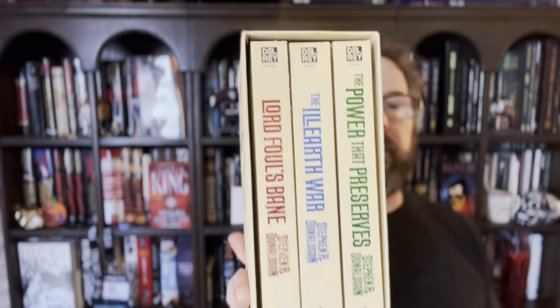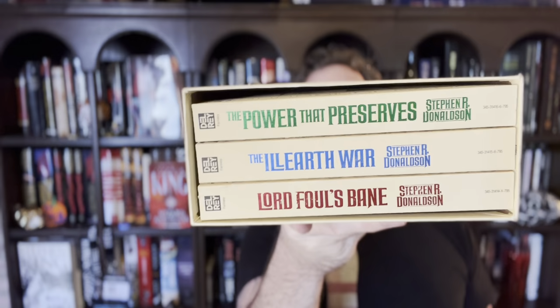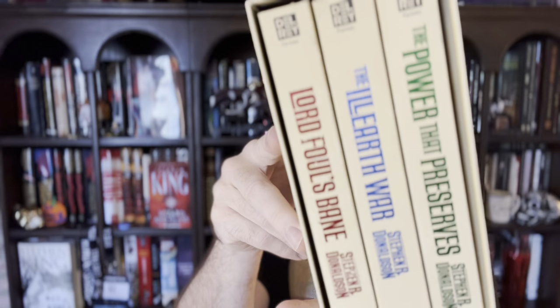So as you can see, yes, Lord Foul's Bane, the Illearth War, and the Power That Preserves. There's a sticker on the spine that I couldn't see. Okay, so all three of these books, and they're in decent shape. I mean, there's a ding on the slipcase right here, and there's a ding up here. It's a rough and tumble kind of thing, and there's some dings down here on the corner. All right, you can see that. So they're not mint, but so what?